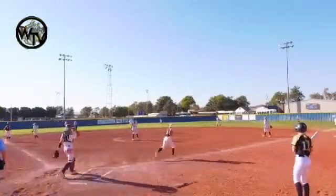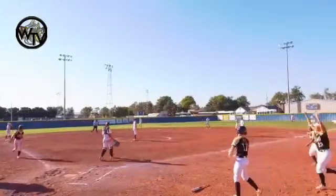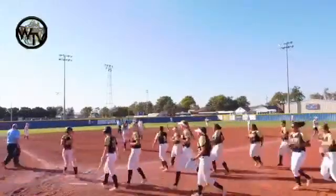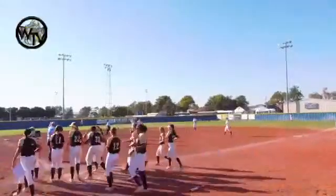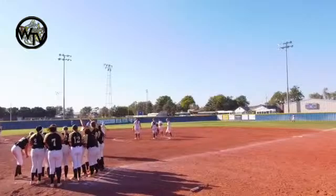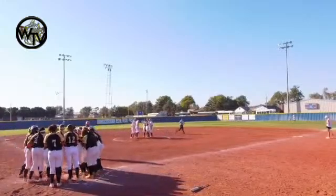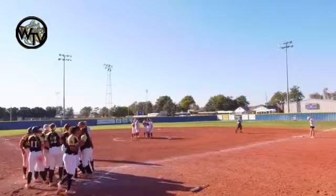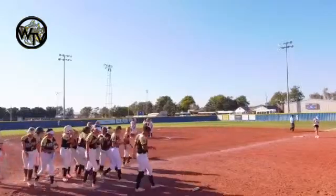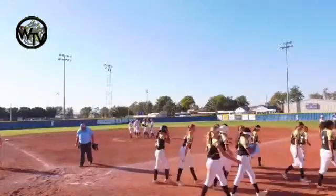And that is a line drive, a pop-up. That's a home run by Tegan Hamer. And that'll be a home run. Tegan Hamer hits a bomb. So now it's 3-0. Sealing leads.